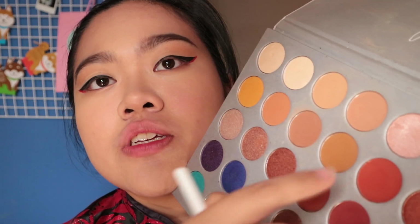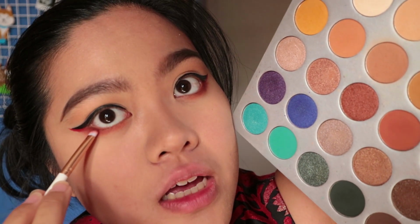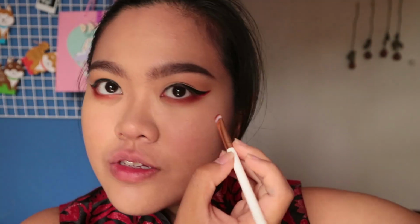Looks cute, but I think I want to bring the red down here, so I'm gonna take the same transition shade that I used on top on the bottom here first, like so. I'm gonna take the bright red shade from the Jaclyn Hill palette and smoke it out on the bottom, and I pray that this looks good. I took this shade and darkened the outer corner a little bit so that it looks like this. Looks kind of cool actually.